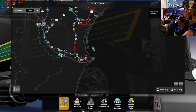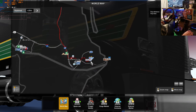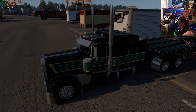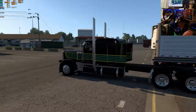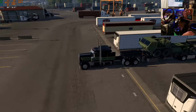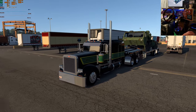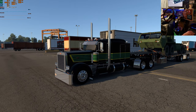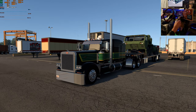We're heading down to Brownsville, to the port of Brownsville, with an HEMTT, or Hemet, I guess, military vehicle on the back of Bart's step deck. So good looking trailer, cool load. I've never hauled it before, so I thought, why not? It's green. We got the cash money skin on here from the real life semi-casual show from Fitzgerald Peterbilt, so thought we'd give it a run on this truck.